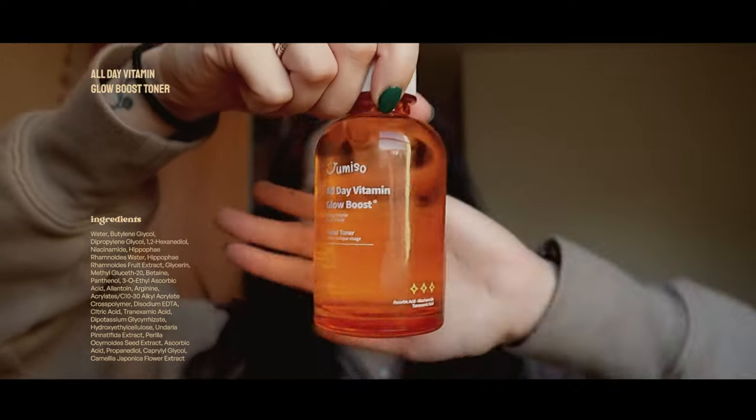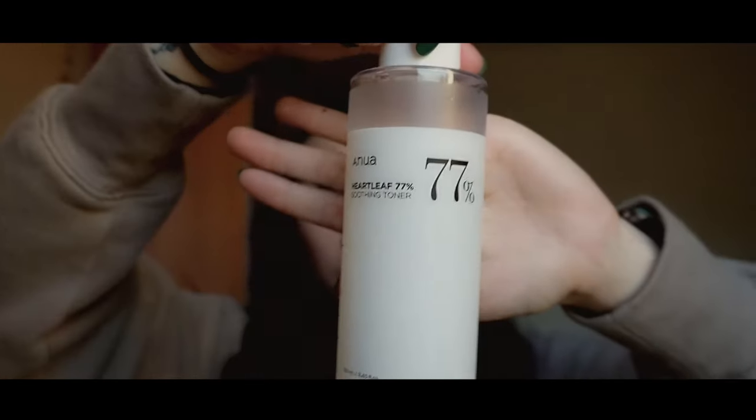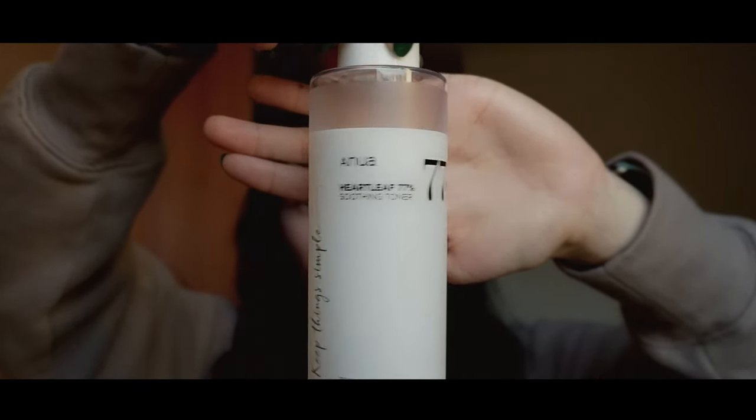Next up, we have the All Day Vitamin Glow Booster Toner. Also very light and watery. It felt very much like the serum, so I would not be able to tell between the toner or the serum if I did not see the bottle. So I currently use the Benton Aloe BHA skin toner in the morning to help, you know, manage my acne. But I've also recently been using the Anua Heartleaf 77% soothing toner. Has PHA, I believe, that's what Ray told me, and I trust it. Also a very light toner. I feel like the lighter the toner, the better it is on my face. I feel like it's hydrating, but it's also helping me with whatever concerns I have.